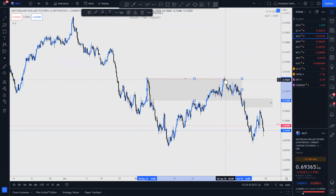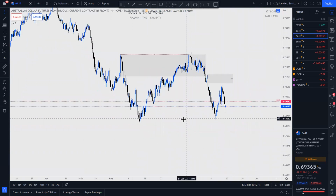That's not what happened here. Took the liquidity, price dropped from here. All right, and I believe this drop will continue. You see how we pushed up here? I think this is just to facilitate a lower high to be established.